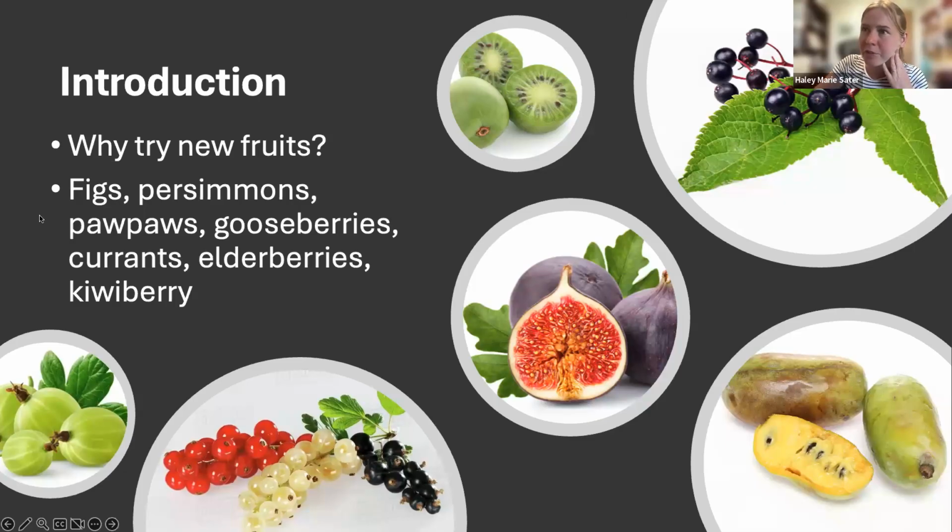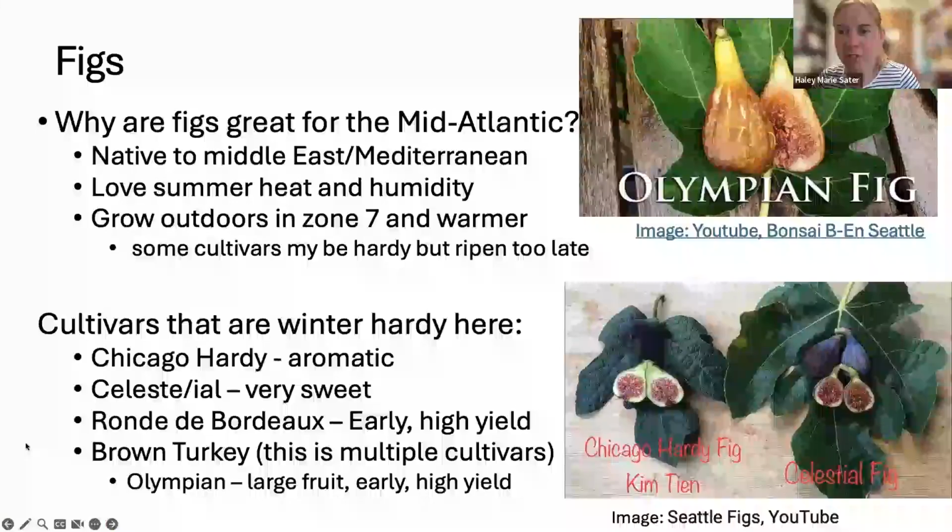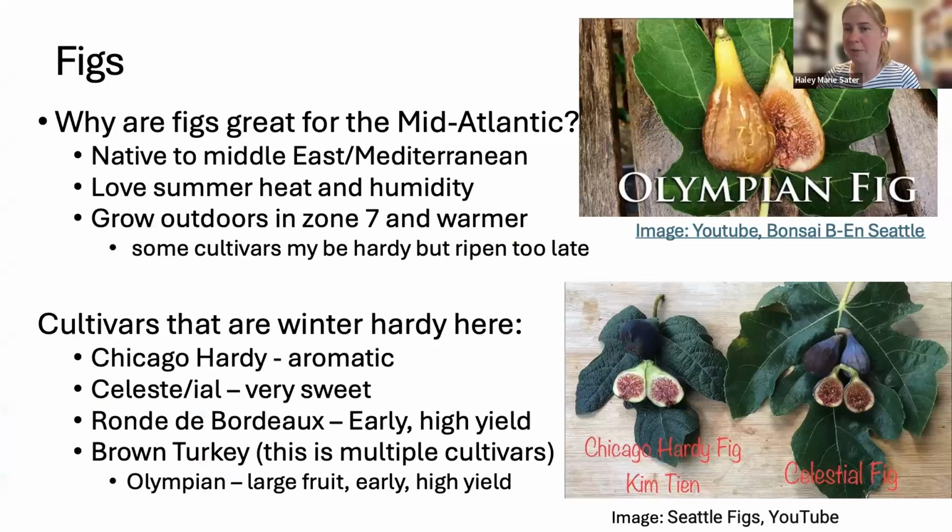And the fruit that I will specifically be talking about today are figs, persimmons, pawpaws, gooseberries, currants, elderberries, and kiwiberry. I'll have a couple of slides on each, and hopefully by the end of this talk, you'll have an idea if you want to grow any of these or all of them, and more or less how you can grow them.